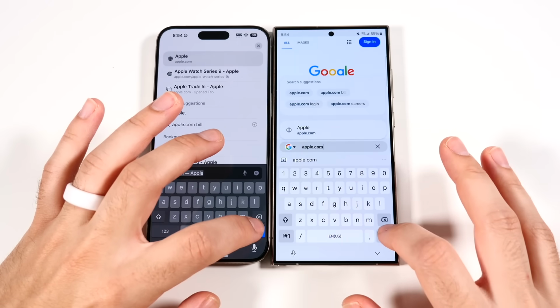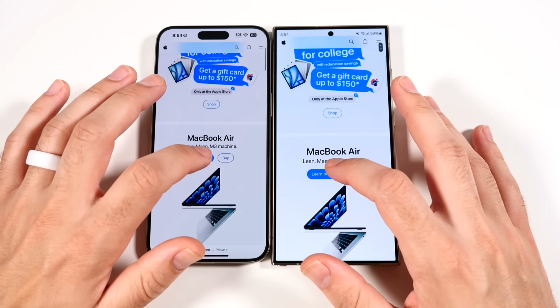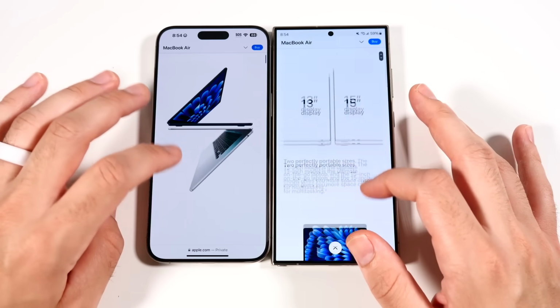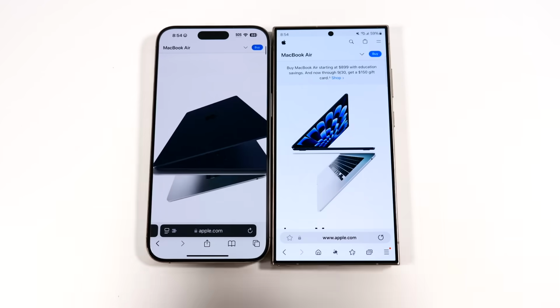Let's go to apple.com, 3, 2, go. And you can see nearly identical. Let's learn more about the new M3 MacBook Air. Pretty similar on both. Both very quick. So even on beta 2, you can run it just fine on the iPhone.